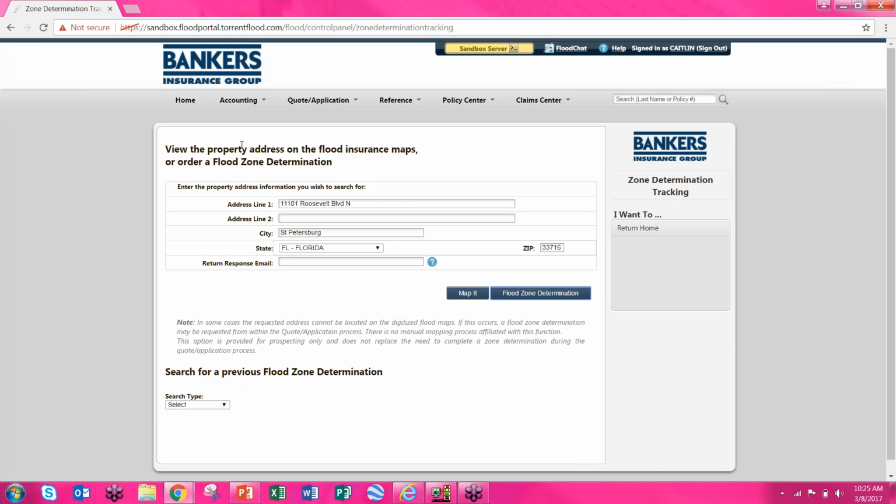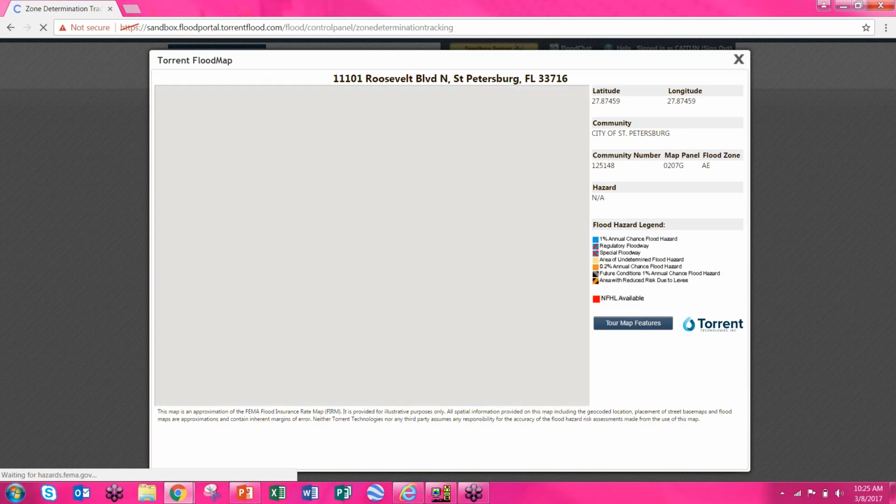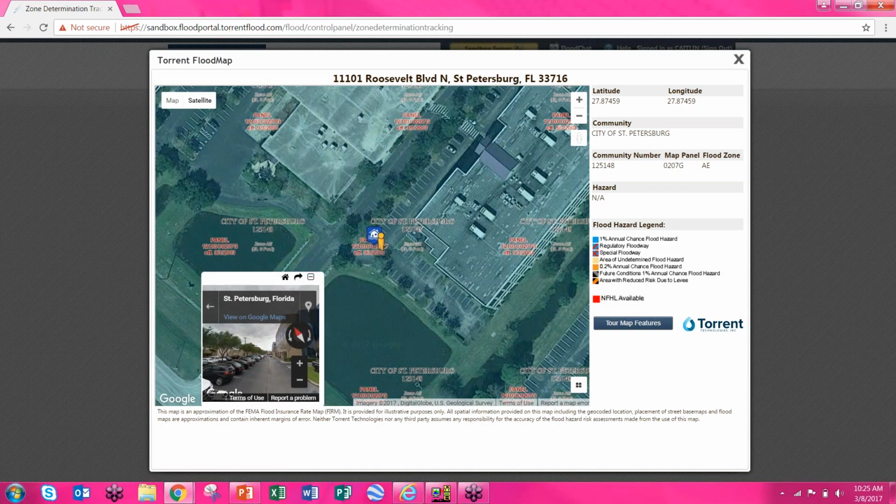Now I'm just running one for our office address. But if we went in here and we hit MAP-IT, you can get a general idea of where a property may be located. I would not take this as an end-all, say-all regarding flood zone or actually getting a quote with this, because we will still request that you run a zone determination. And if a zone determination is not done on a quote, we'll actually run one in office, because we do have to rate the information with the most recent map information according to FEMA and the National Flood Insurance Program.